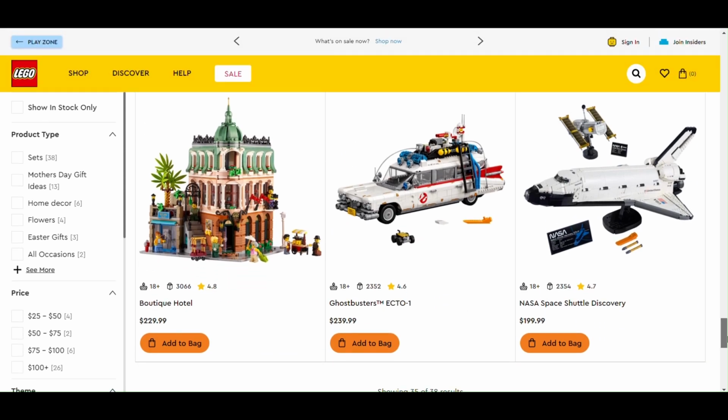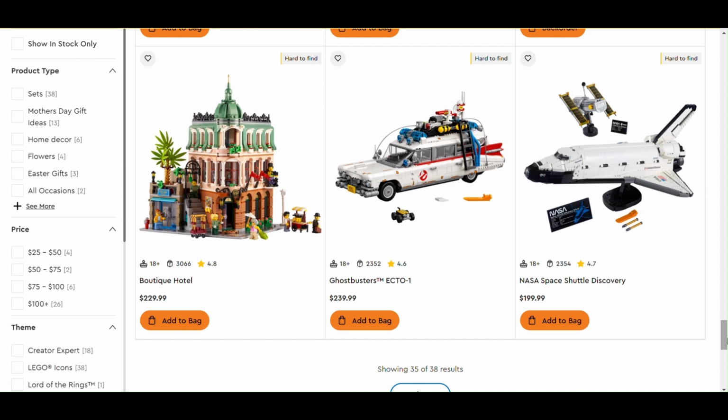The Boutique Hotel. Here we go, guys. Possibly my favorite. One of my favorites on this list. Possibly my most wanted set that's currently available. Even more than the Jazz Club. I love the look of this.